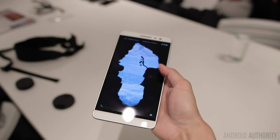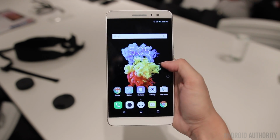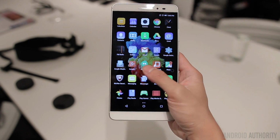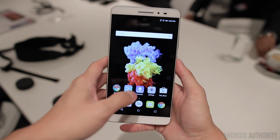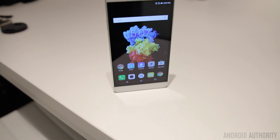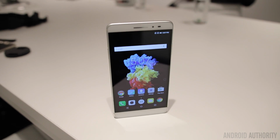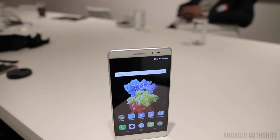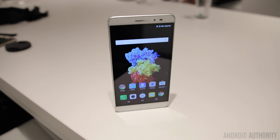It does feel pretty nice with an all-metal body, so it's got some great build quality, but there's no denying that this is a big phone or a small tablet, depending on how you want to look at it. The display is a 6.8-inch screen with 1080p resolution, and although a higher resolution like Quad HD might have made a little bit more sense here, it does look fine with the 1080p resolution, and it's got great color and brightness. So for videos and games and pretty much anything else, I don't think you'll have too much of a problem with this screen.